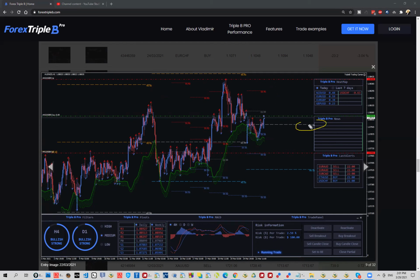We see weekly pivot, which is fantastic. We also see some daily levels. And from the previous days, we see multiple levels right here. So that becomes a pretty strong zone, at least based on pivots.